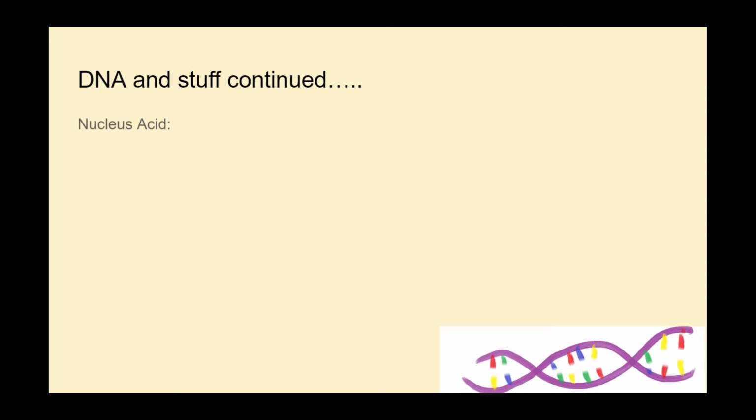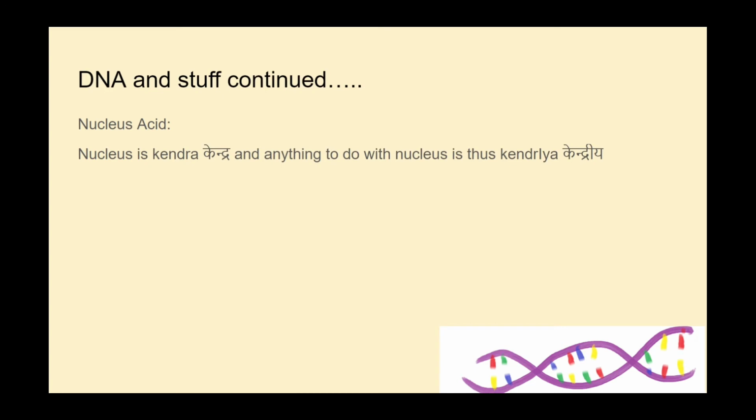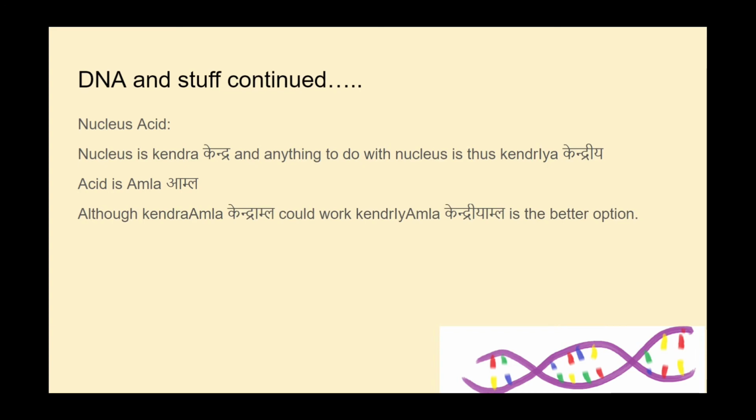Nucleic acid. Nucleus is kendra, and anything to do with the nucleus is thus kendriya. Acid is amla, which actually means sour. Acids are sour; it's a property of an acid. Although kendra amla could work, kendriya amla is the better option. Thus, nucleic acid is kendriya amla.